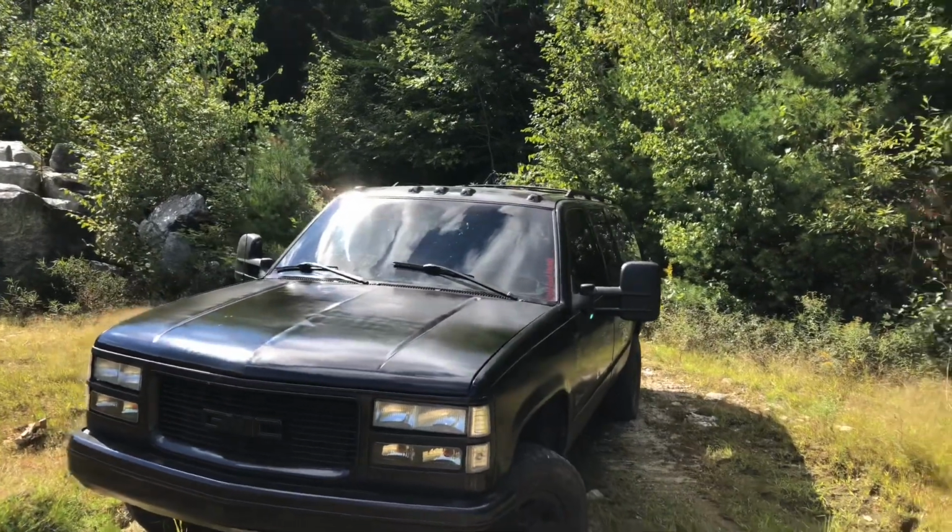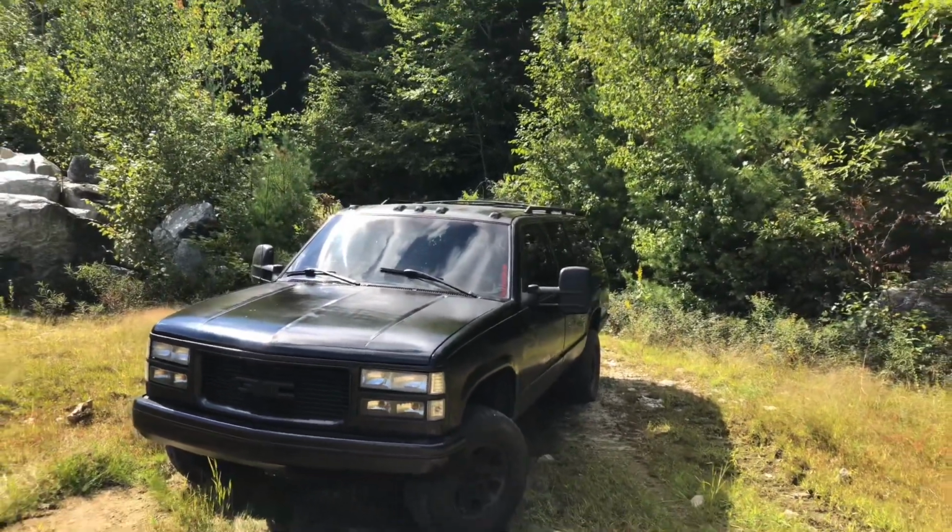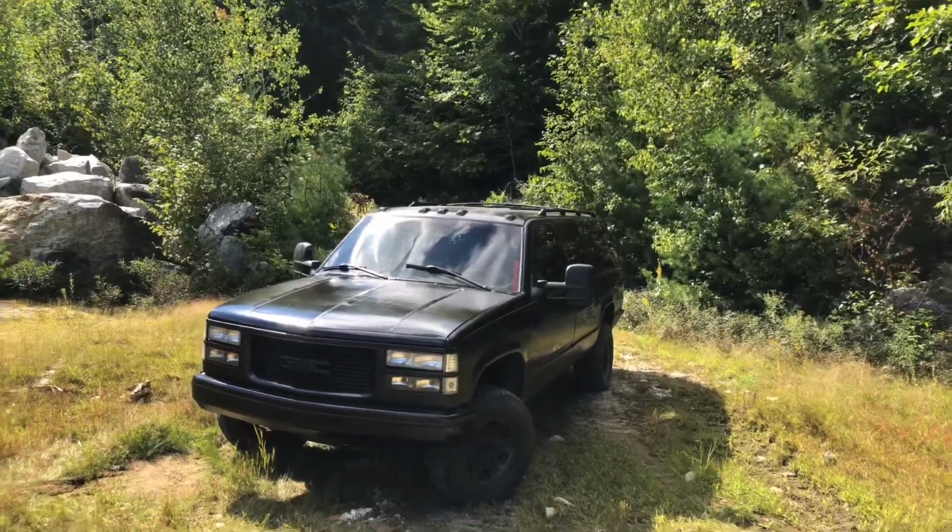Next one actually isn't necessarily about the 6.5 itself, but rather the fact that since they've got such a bad reputation, they're really cheap to get. I didn't even buy this truck, I traded it for another truck, but I've seen a ton of 6.5s up, and they're not that expensive.